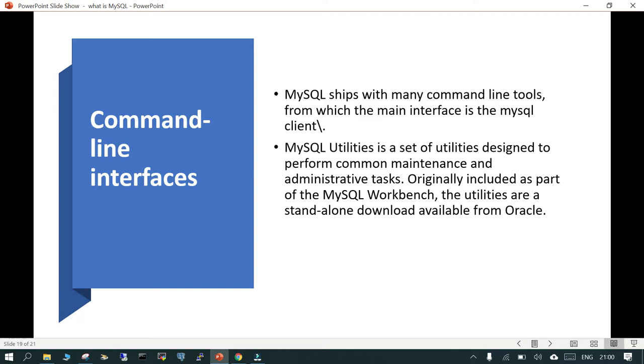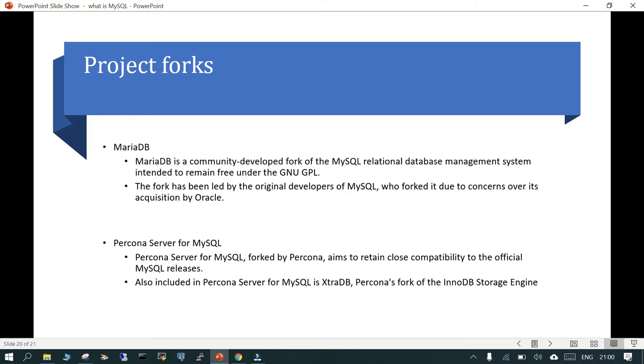There are different project forks that came out of this. One is MariaDB and the other is Percona Server for MySQL. They work the same way MySQL works, and you can use them according to your requirement.